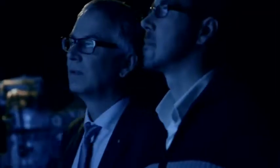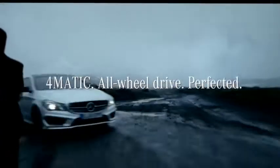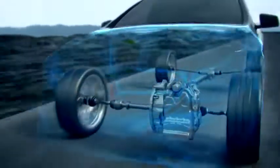Perfect motion demands more than just power. Applied at the right moment, in the right place, and with moderation, only then will the sheer power of today's Mercedes-Benz engines reveal itself in optimum vehicle dynamics. The new 4MATIC system distributes fully variable torque, adapting to driver and situation.